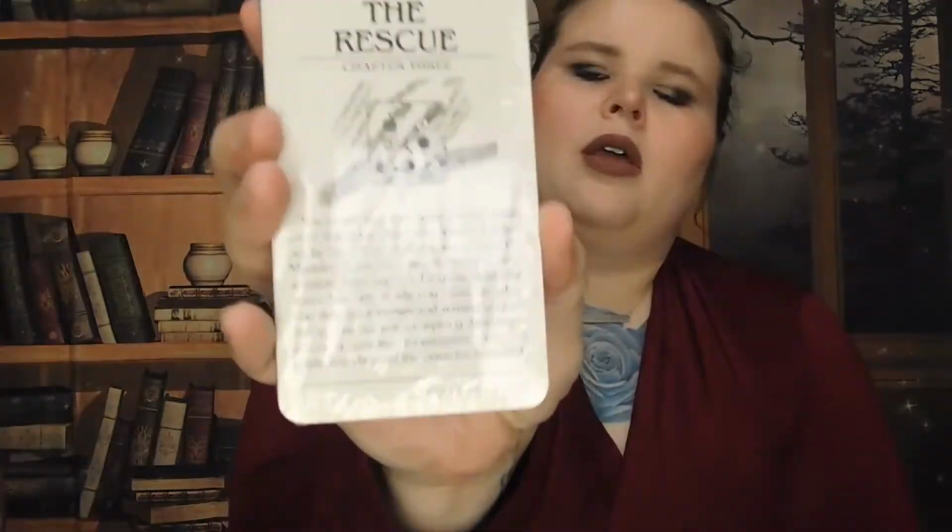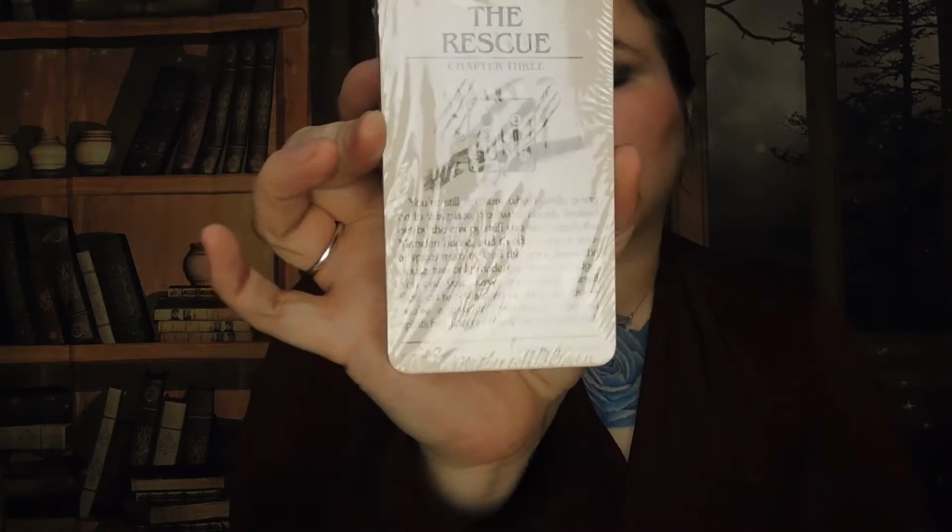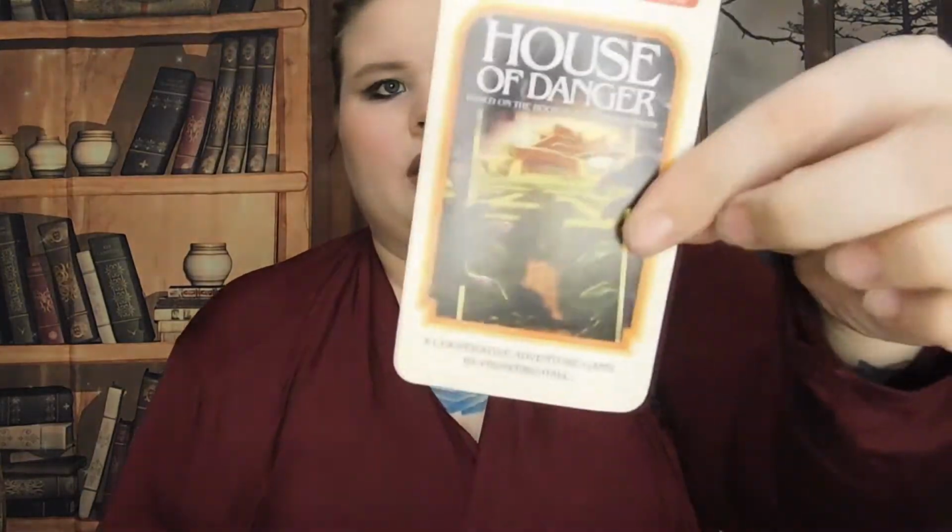And then we haven't gotten to chapter 3 yet, but this is how the card packs come, and you can see it's literally just like a book. And then this is the cover that you keep over the cards so you don't have any spoilers. But I actually have really enjoyed the first 2 chapters.